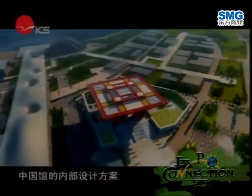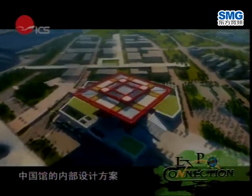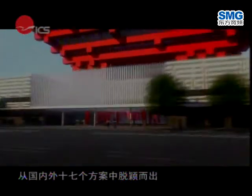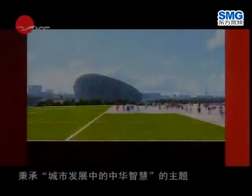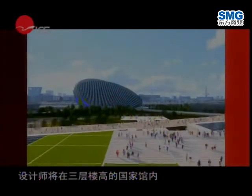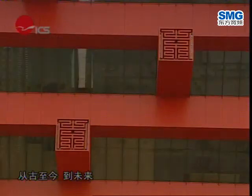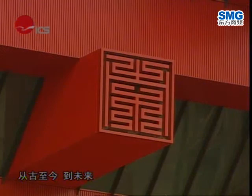The design for the pavilion's interior was selected from 17 plans from home and abroad. Under the theme, Chinese Wisdom in Urban Development, designers will showcase the wisdom of Chinese people in urban construction in the three-story building, starting from ancient times and then transitioning to the future.